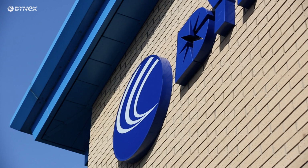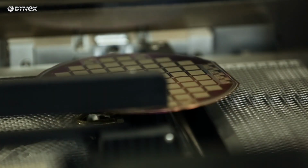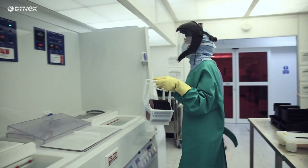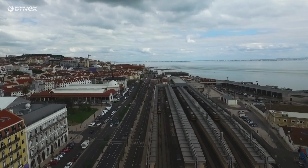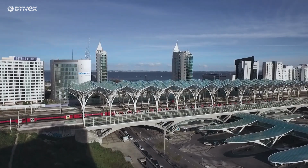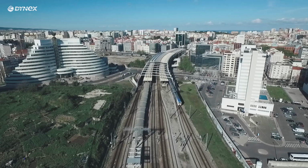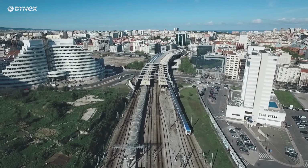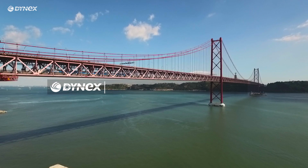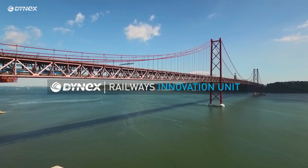For the past 8 years, Dynex Semiconductor, based in Lincoln, England, and CRRC Corporation Limited has been building a strong partnership in the traction industry. CRRC are now the largest railway rolling stock producer in the world, providing locomotives, EMU and metro systems which are used in a growing number of countries around the world. Building on this wealth of experience, Dynex has invested in a new facility to provide specific support for the railways industry in Europe.